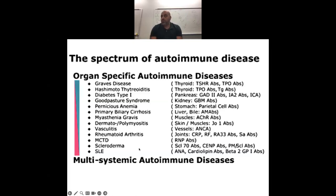Okay. For example, I tested positive for SLE antibodies. Lupus. Don't have lupus. Just random production. Right? For some reason, I'm producing them. That was years ago that I tested positive for that. Hashimoto's, this is hypothyroidism. This is destruction of the thyroid tissue. Type 1 diabetes, they don't produce insulin.